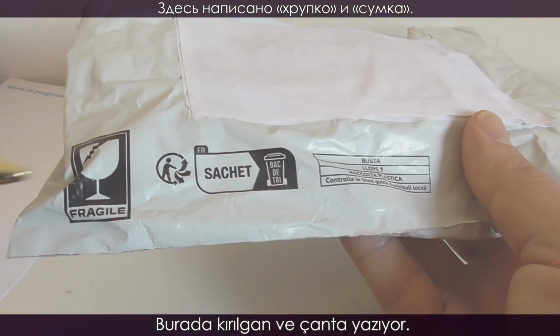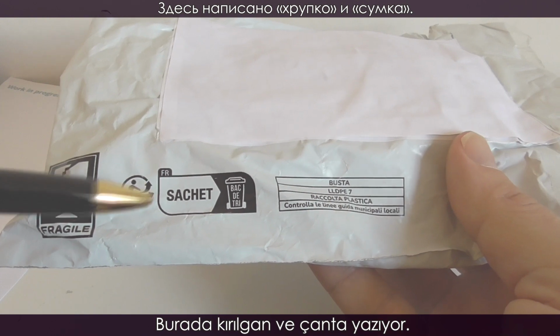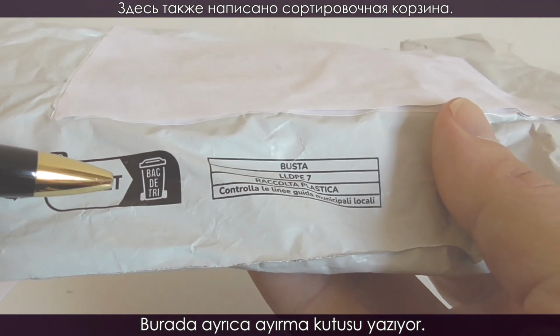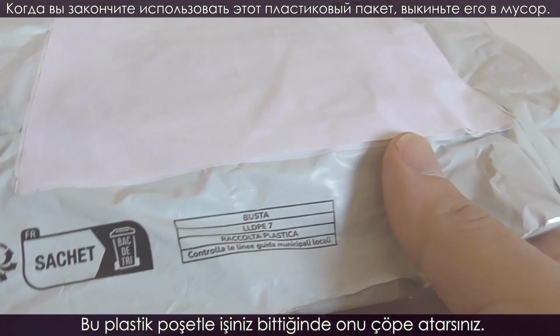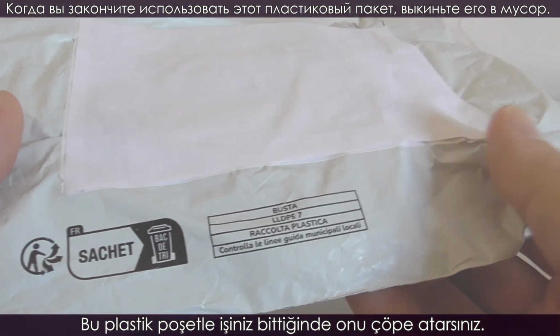Here it says fragile and sachet, which means bag. Here it also says back the tree, which means sorting bin. So when you're done with this plastic bag, you just throw it in the garbage.